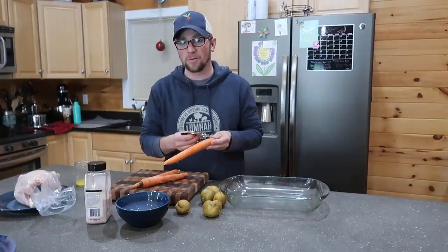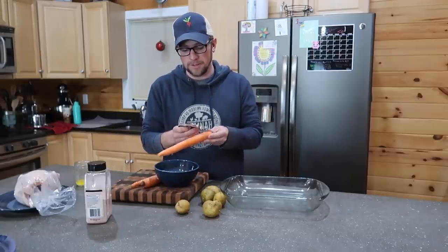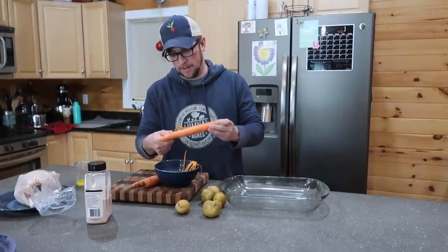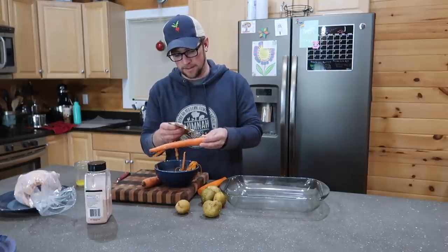Tonight for dinner, I want to do a whole roasted chicken with some roasted potatoes and carrots. Now I need to remember to bring out the carrot peels and ends to the goats.